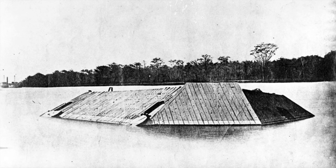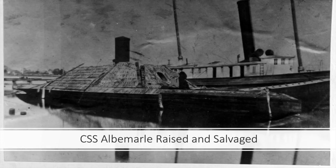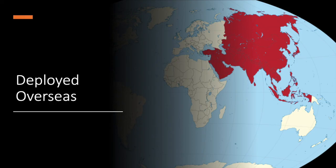After Union forces recaptured Plymouth, the wreckage of the Albemarle was raised from the bottom of the Roanoke. Once salvaged, the ironclad was taken to Norfolk, where it was eventually scrapped.